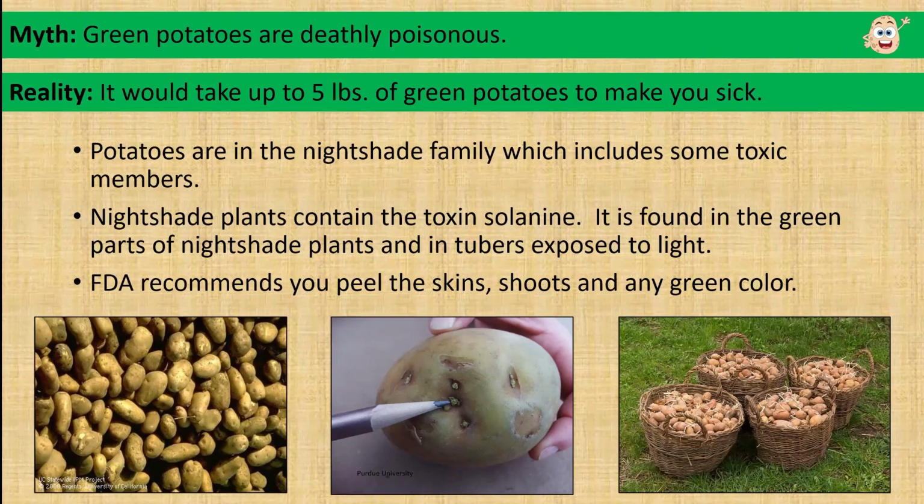So the FDA recommends that if you're going to eat a green potato, or if you see a green potato, all you need to do is peel off any of the skin, any of the shoots, or any of the green color, and that potato will be fine to eat. Just make sure you don't eat 5 pounds of it, or it's going to make you sick.